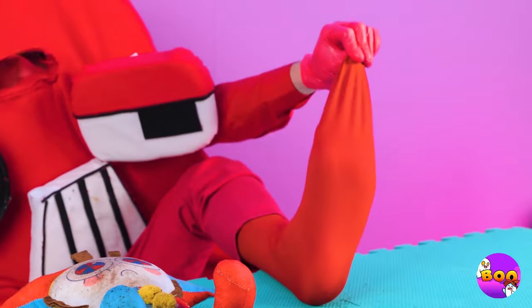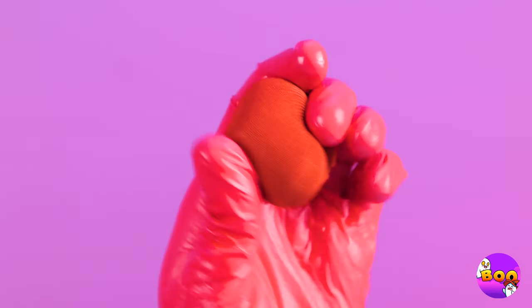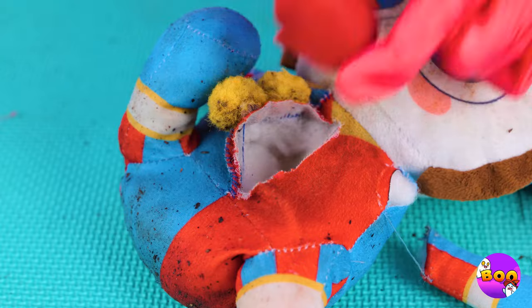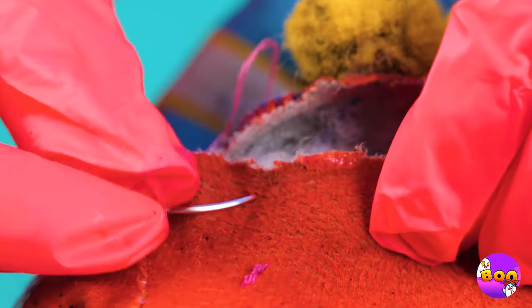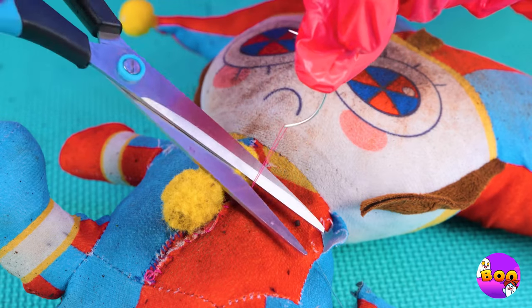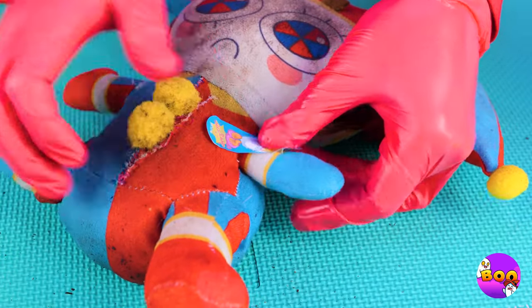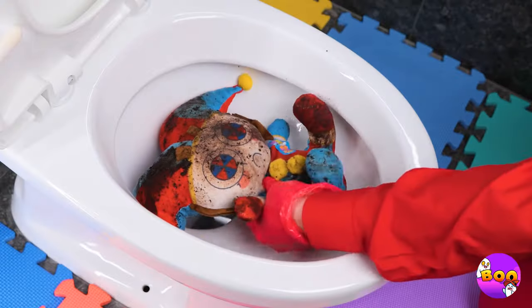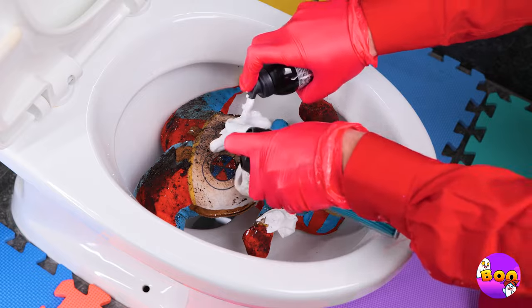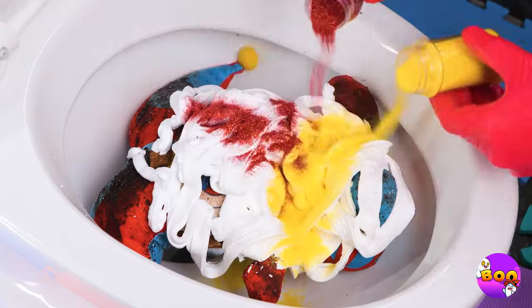Now let's take part of an old sock. Roll it up into a heart and sew it inside. After all, love's the best medicine. And you just can't beat a bandage. Now let's clean you up. Cover her up with shaving cream. And we can't forget her favorite glitter.